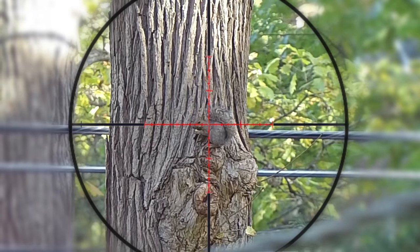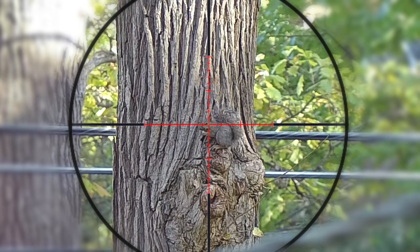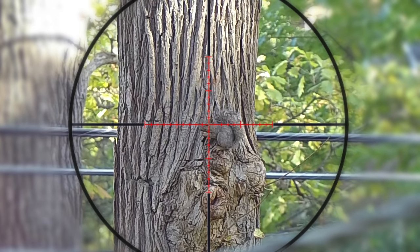On the video with this guy, I don't know what it is about this spot, but I get probably 20 squirrels a year on this little nub. It's the perfect little spot. It's about level with the upper sniper hides that I shoot from.